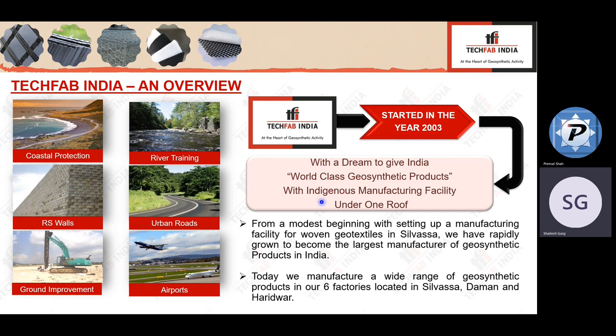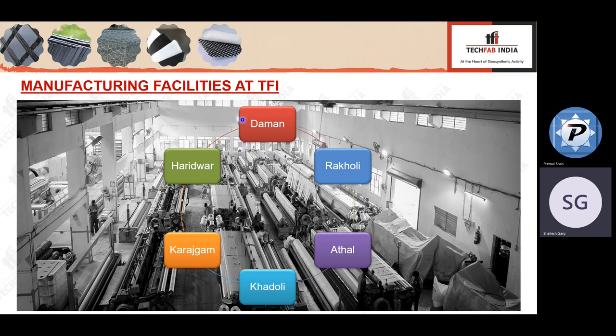We also have the largest production capacity of geosynthetic products in India, and the largest portfolio in terms of product range as well. Our geosynthetic products are used in various industries like river and coastal protection works, road infrastructure works, ground improvements, airports, etc. Today, we manufacture a wide range of geosynthetic products in our six factories located in Daman, Rakholi, Athal, Khadoli, Karajgaon, and Haridwar.